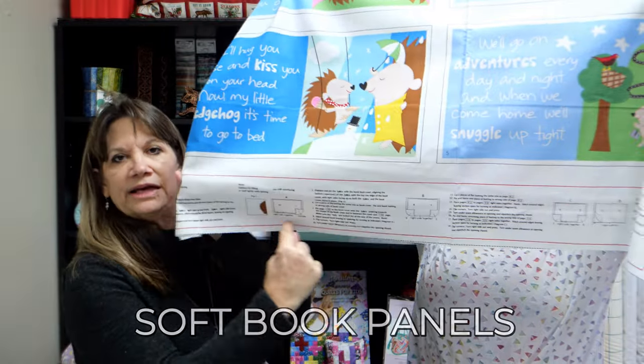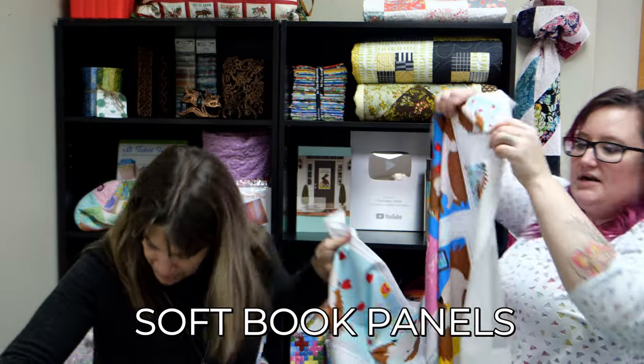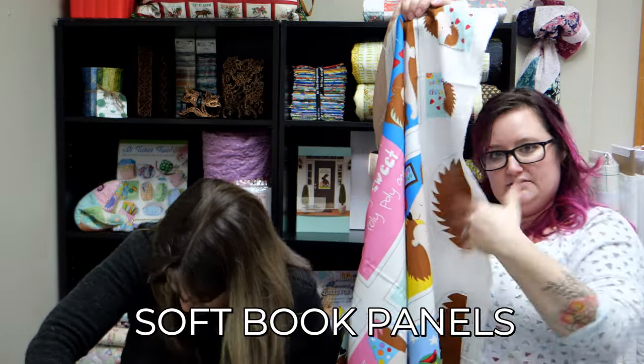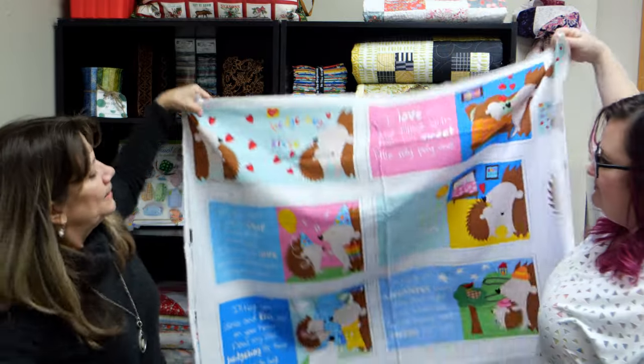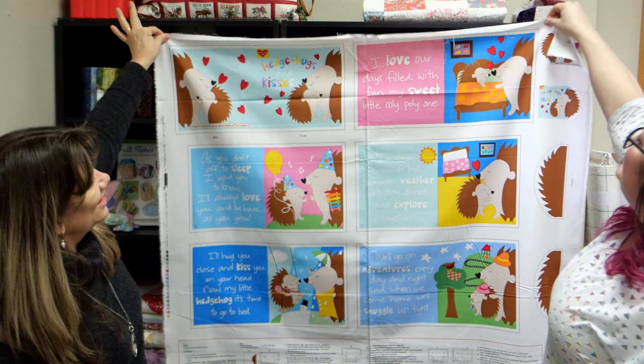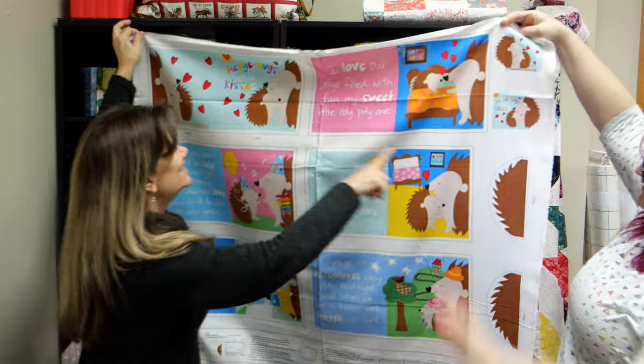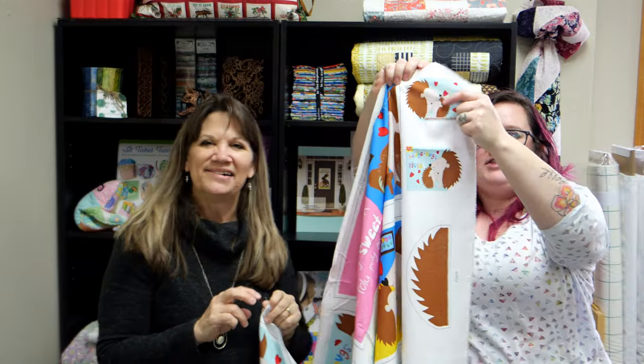The other thing is that those directions I just went through super quick, they tell you right down here all of the directions on how to do it. Like this one, the 3D little bit is the hedgehog fuzziness. Oh, a hedgehog one. Hedgehogs and kisses. Aw, hedgehogs. It's adorable. So here's what the finished book would look like on the back and the front. That's adorable. I want to see the monster one. Right? And also, we have a little pattern.